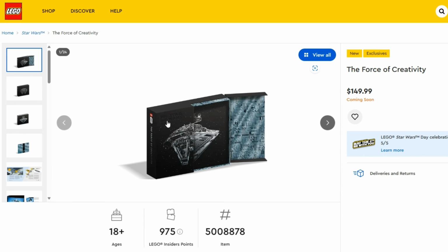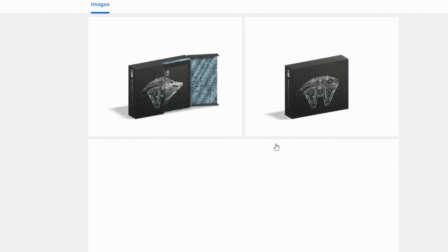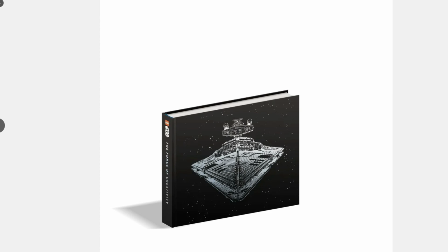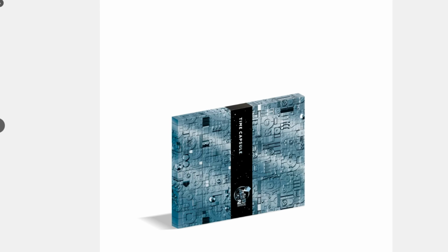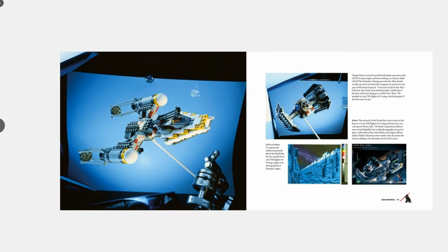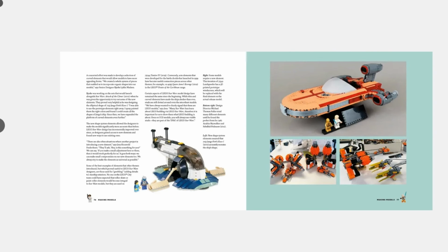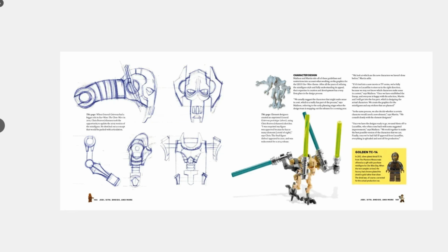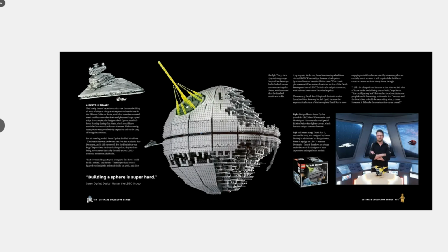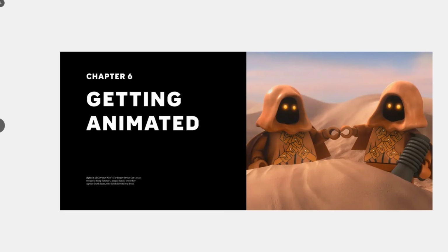Finally, in terms of new things releasing, we have a $150 coffee table book in The Force of Creativity. And this looks like it has a lot in its 312 pages about everything LEGO Star Wars, including the sets of course, but also the video games and more. This looks pretty cool for hardcore LEGO Star Wars fans, but it's definitely up there in price at $150 or £130, and I couldn't see it at all on the Canada website.